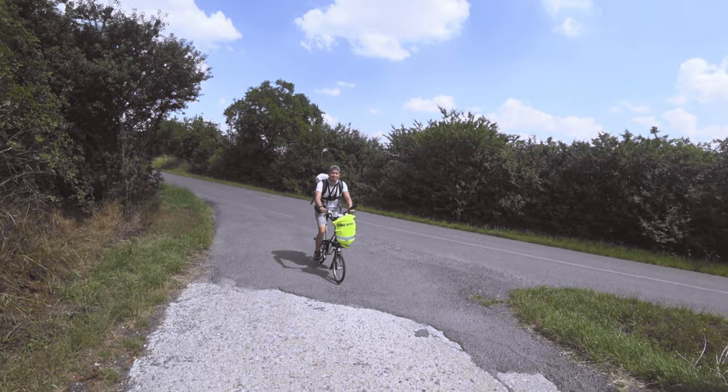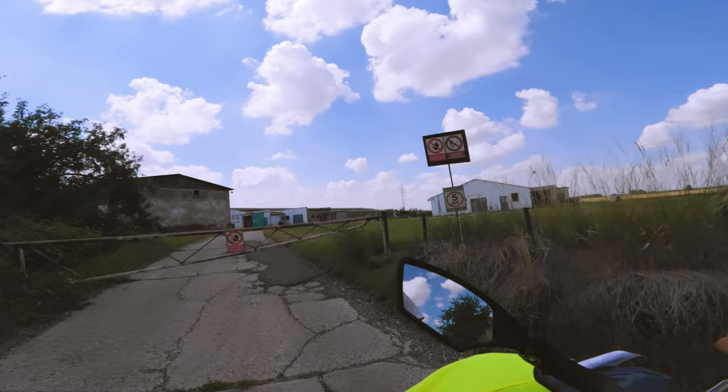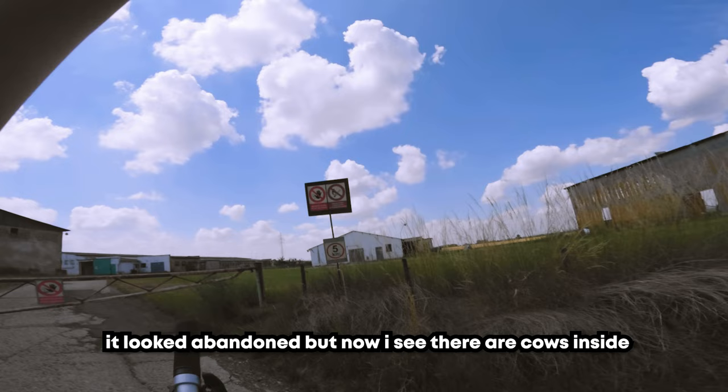Check this abandoned farm. It looks abandoned, but I actually see there are cows inside. So yeah, there's a sign of no trespassing.